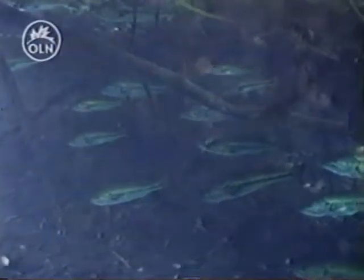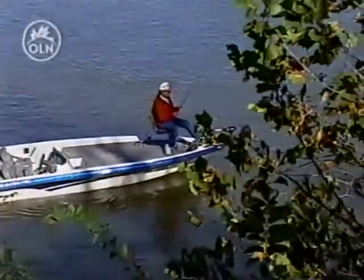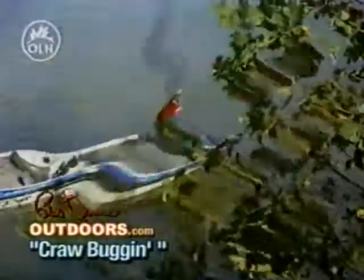Fish face the current. Now, by drifting and casting downstream, what happens is the current forces you to fish faster, missing productive areas. Plus, you'll have to retrieve your lure against the current, and this goes against the natural way that current delivers food to the bass.